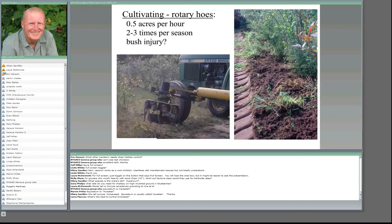Another approach to weed management that some growers use is cultivation. Of course, the big question with cultivating between established perennial plants is how do you disturb the soil without destroying the plants. There's at least one manufacturer of rotary hoes that's available right now. There was one grower a number of years ago in Michigan that managed all weeds with these rotary hoes on a 60-acre blueberry farm.